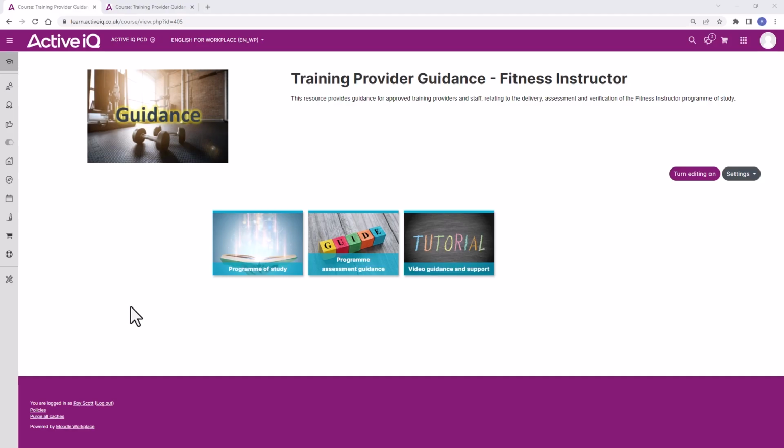Okay, so in this next section, I'm just going to show you away from the student view, and I'm going to show you an area that's designated to the centres, you guys, and a training provider space and a resource that we're providing that goes alongside these programs. So these work in synergy with what we've just been seeing. So as assessors and internal verifiers, you will be provided access to a training provider area, guidance linked to each program as well, depending on what you're approved for.